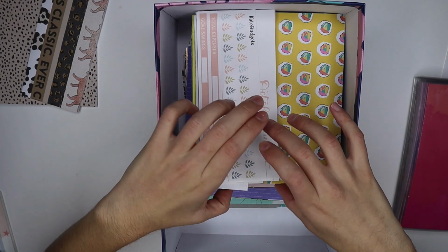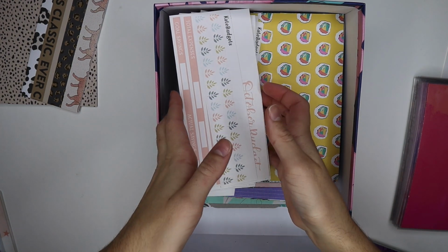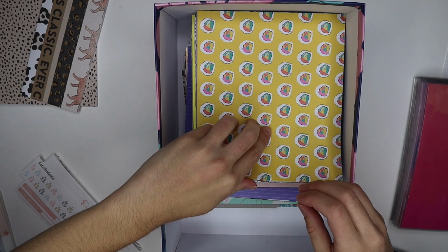Now I'll go through my stockpile. I'm going to be looking for the red barnwood set, and then also there was one more, the rainbow set. So I'm going to flip through.